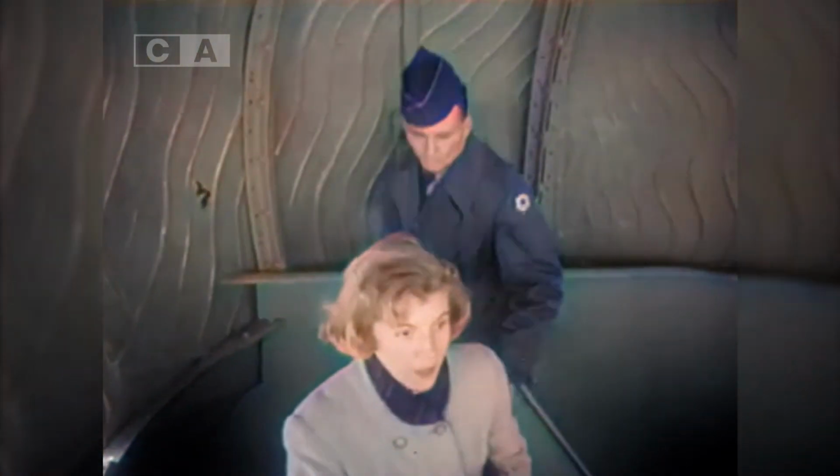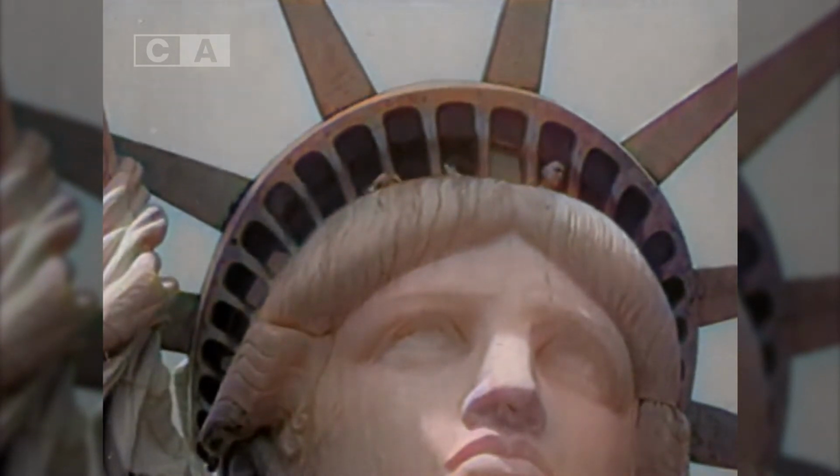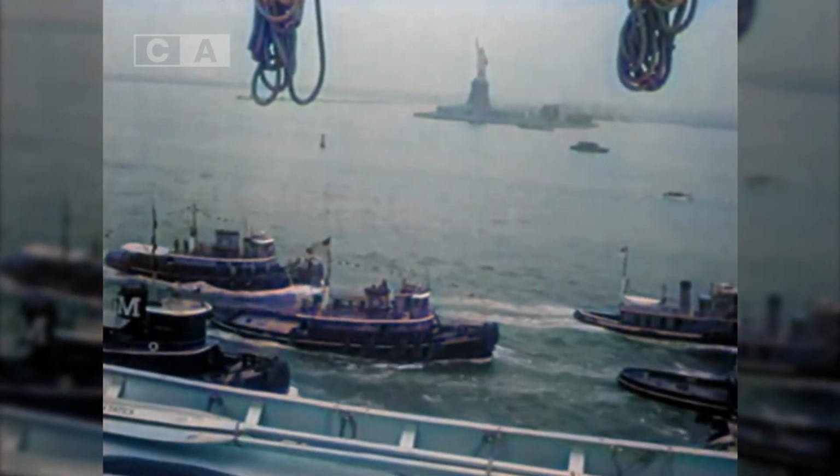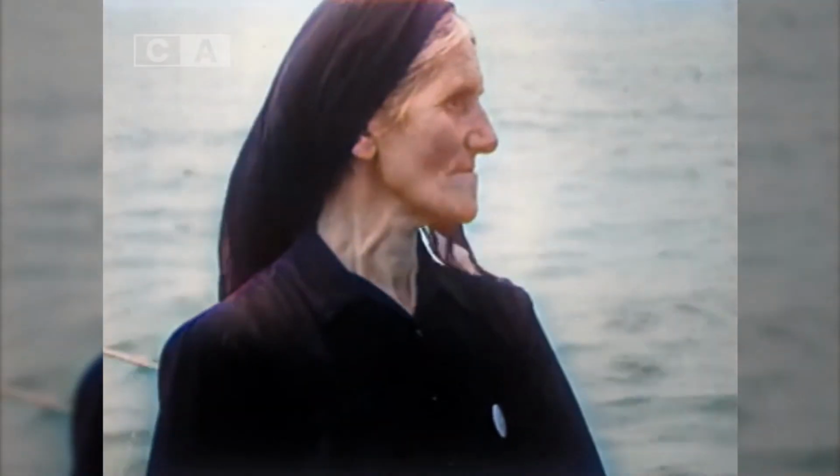Visitors can, if they wish, climb inside the statue to the head, which is 10 feet thick and will hold 30 persons. Past Liberty's gallant, ageless lady have come immigrants of all nations. They have found the meaning of the famous sonnet by Emma Lazarus. Mother of exiles, from her beacon hand flows worldwide welcome.